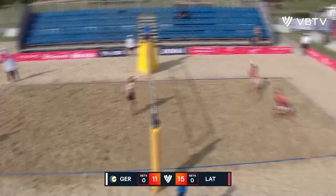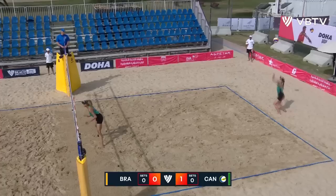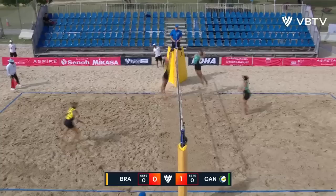Oh, and there's another ace. That is huge serving from Carla Borga. Brandi will be at the net. She was voted the best blocker on the AVP, which is the American National Tour. And that's exactly why. What a huge block. Here's an opportunity now for Wilkinson. Victoria hasn't had time to set her block, and that's a nice high line play.